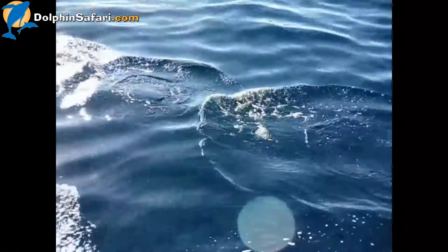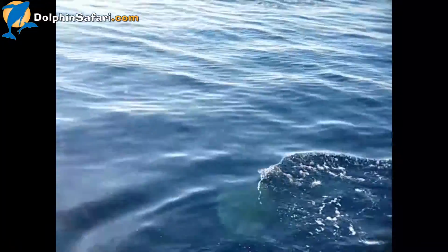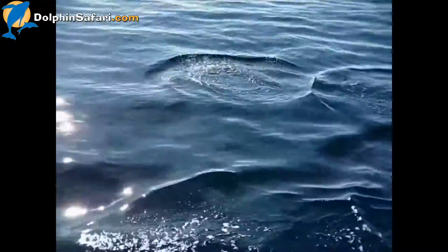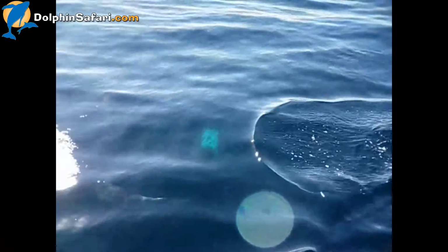We're cruising along with some common dolphin. Glassy day on the water. I gotta tell you, this may not last. These are common dolphin. There's about 450,000 common dolphin off our coast. There's more dolphin here off the coast of California than Florida, Alaska, and Hawaii combined.